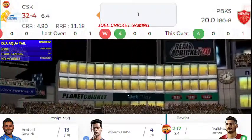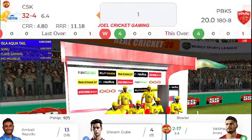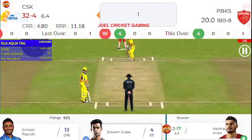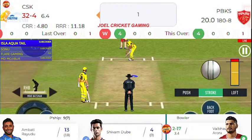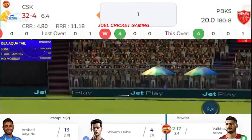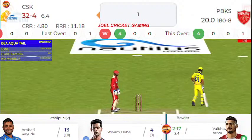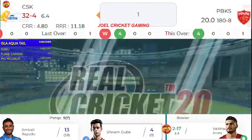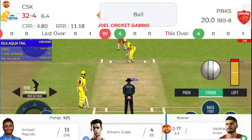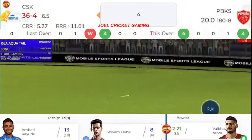Solid hit, was well connected by the batsman. Fielder plays at point. Oh, that's good running, very good running. They're converting ones into twos and twos into threes here. That is excellent running. Well played into the gap.